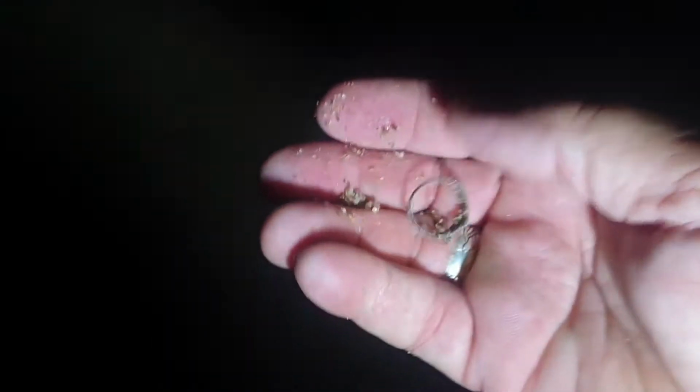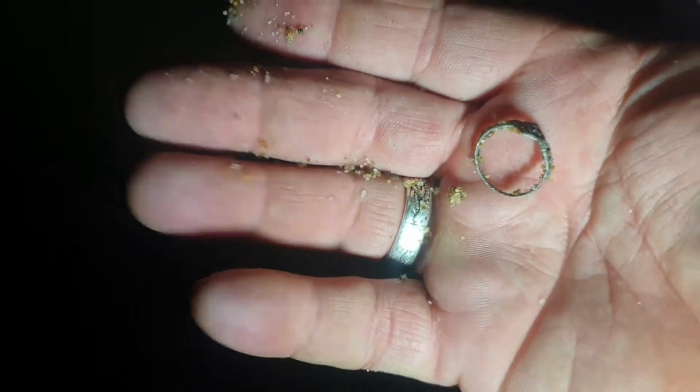There it is. Oh, look at that. It's a little kid's ring. It's probably silver. Yeehaw! On to the next one. Could be 10 cent, could be a pull tab. We'll have a look. Shallow too. Pretty good.